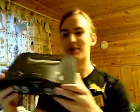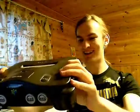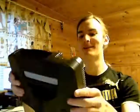Here's my favorite console, of course, the Nintendo 64. Yeah, it's really cool. It looks like a spaceship or something. The only bad thing about the N64 that I've always thought is that it's a really odd shape for a console. You know, it's not exactly rectangularly shaped, and it's kind of difficult to position this.